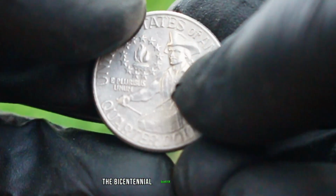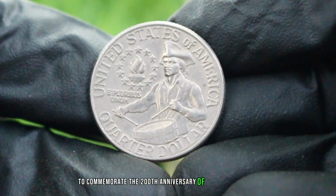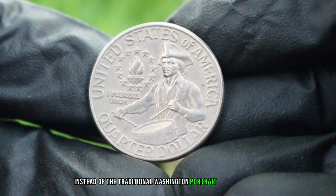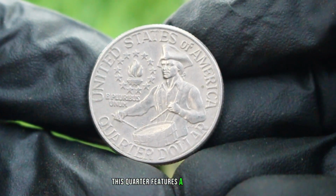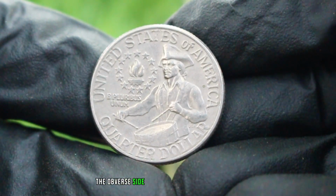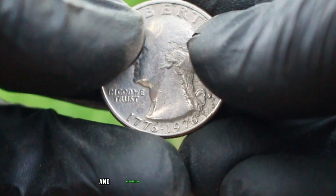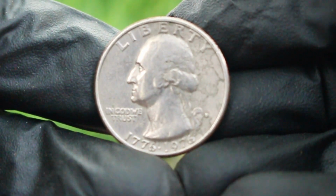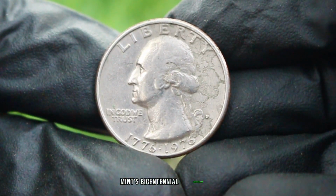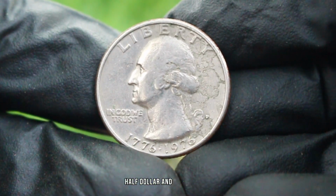The Bicentennial quarter was issued in 1976 to commemorate the 200th anniversary of the United States Declaration of Independence. Instead of the traditional Washington portrait on the obverse, this quarter features a unique design that honors the nation's revolutionary heritage. The obverse side depicts a colonial drummer boy, a symbolic figure representing the youthful spirit and determination of the American Revolution. This particular design was part of a series created for the U.S. Mint's bicentennial celebration, which also included special reverses for the quarter, half-dollar, and dollar coins.